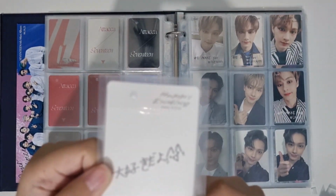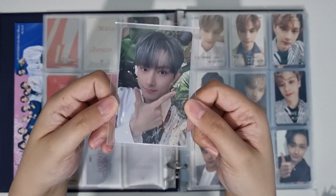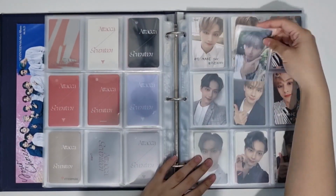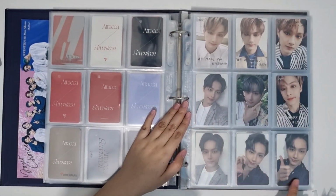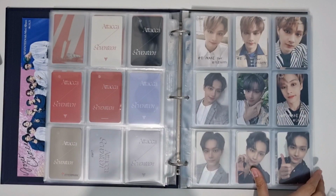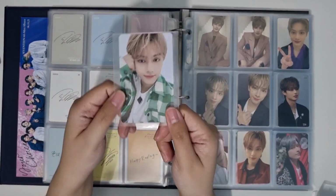Look at the back. It looks so cute at the back. I'm not showing it properly, but he drew a cat there, and we just know how cute Junhui draws cats. Oh my gosh, it looks so good here. I thought I wasn't going to find it that soon. I could see it in Mercari Japan, but I bought this locally, and I'm more shocked that it happened like that. But I'm very happy that my Happy Ending page is done.